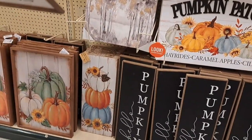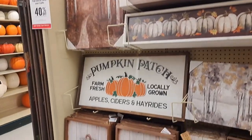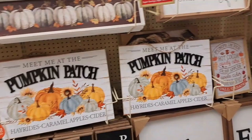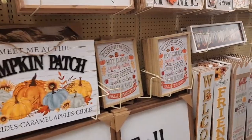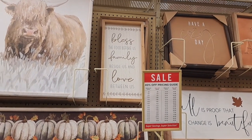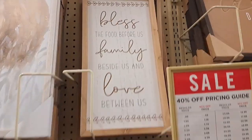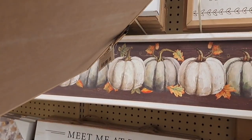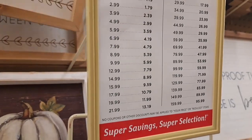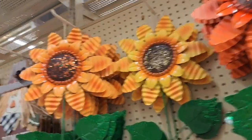All the little signs. Pumpkin patch fresh from us. Locally grown. Oh wow, that is too cute. I like that. That's cute. How much is that? $15.99. It'll make it $9.59. The sunflowers.